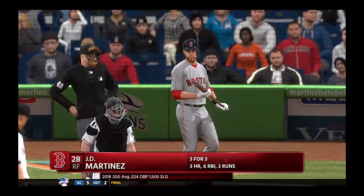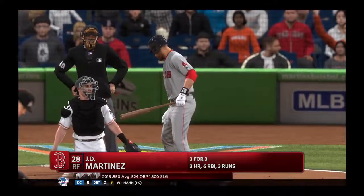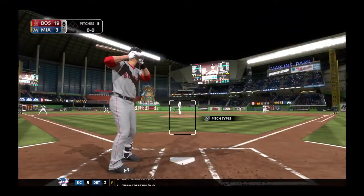Welcome back to South Florida. This one pretty much all over but the shouting as we check our game summary to see how we've gotten to where we are.